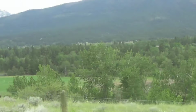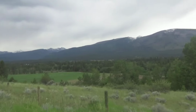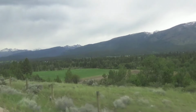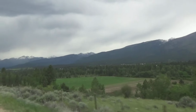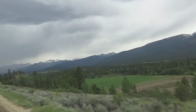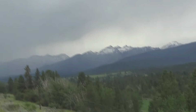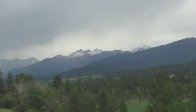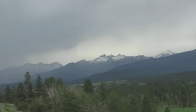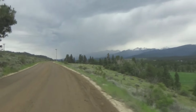Also past Hamilton, as we enter this part of the valley, you can see the valley kind of narrows down, and there's still room for fields there, but there's a big transition between how wide the valley is as you get towards Darby, and eventually it becomes more of a canyon. And if we look that way, we can see two of the largest peaks in the Bitterroot, El Capitan and Trapper Peak. Whoa, you probably saw some lightning there. So we're on quite an adventure here. Obviously we're not going that far, but those are places you can go.